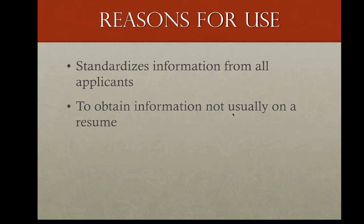What hours might you work if we hired you? Have you applied here before? Have you worked here before? Things like that you typically wouldn't put on your resume. Sometimes they ask for more detailed job history. Sometimes it will be question and answer to see how you would react in certain situations. So it can be more of a screening. Lots of things that they put on their application.